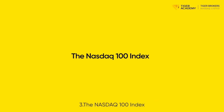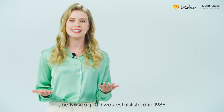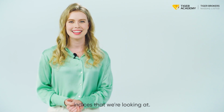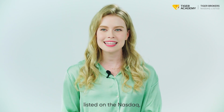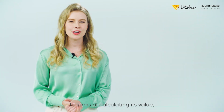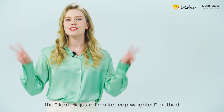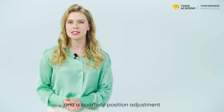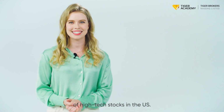Number 3, the NASDAQ 100 index. The NASDAQ 100 was established in 1985 and is the youngest of the three indices that we're looking at. The NASDAQ 100 covers 100 non-financial stocks listed on NASDAQ, of which technology companies account for half. In terms of calculating its value, the NASDAQ 100 also uses the float-adjusted market cap-weighted method and a quarterly position adjustment in order to better reflect the trend of high-tech stocks in the US.